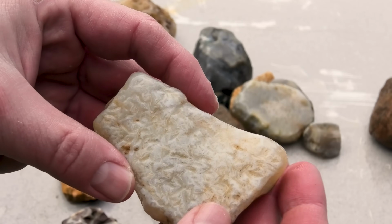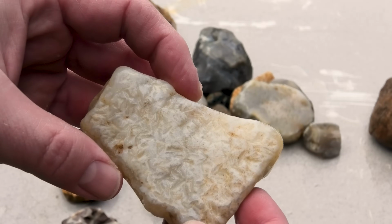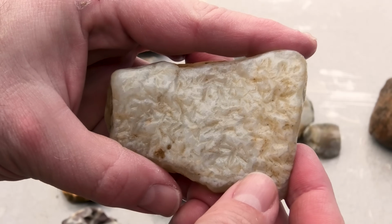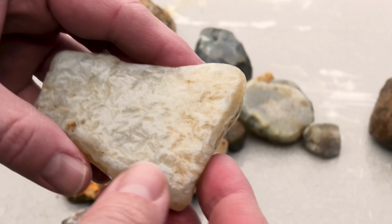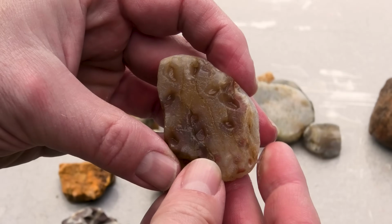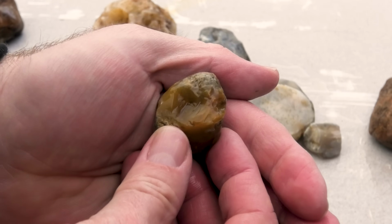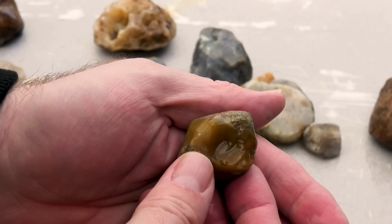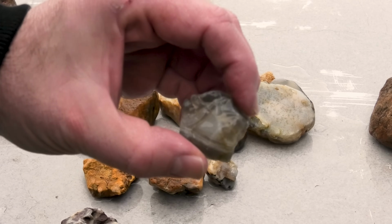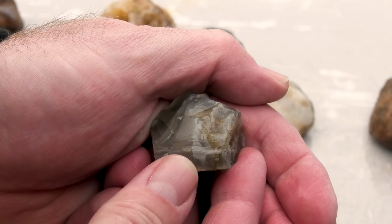Big quartzy bit. See, this is where it was pressing up against the edge of the hole that it formed in, or the seam. I like this one. It's got a bit of red moss in it. Then the quartz base over there. Definitely my favorite bit of toffee stone of the day. Some good water lines on this one. That's also going into the tumbler, that one.